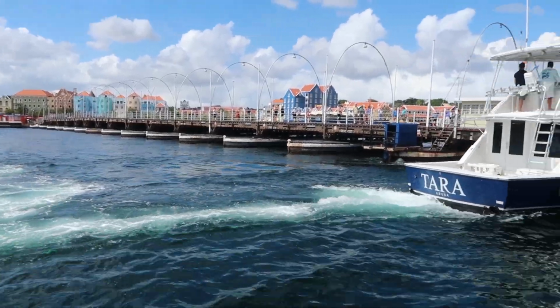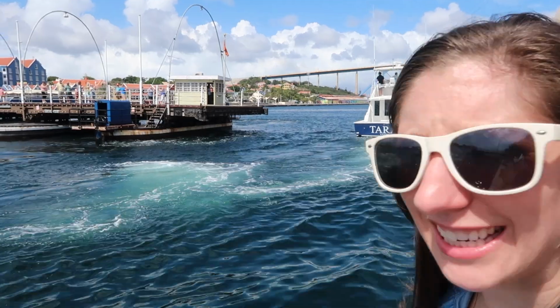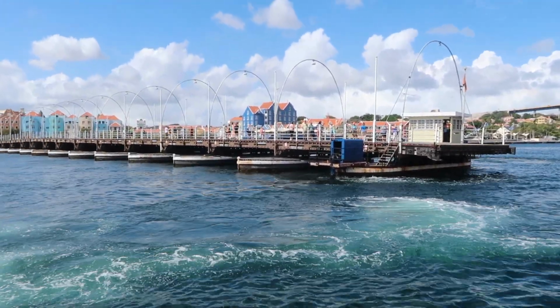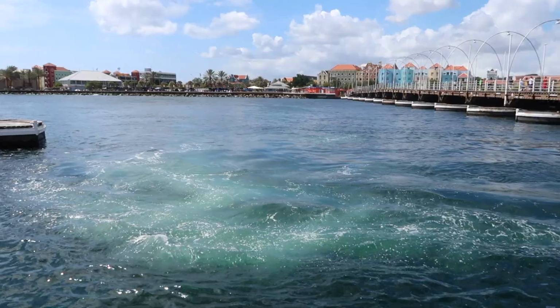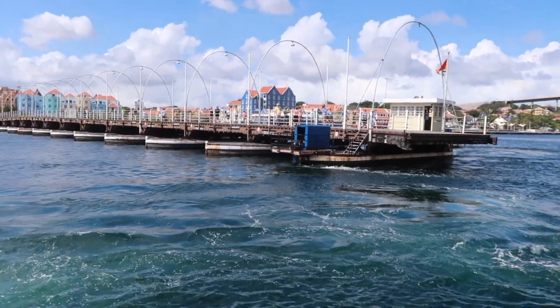like a glove. This is crazy. I've never seen anything like this. Pretty cool. And now they bring it back. How fun is that? Probably the coolest thing we've seen in Curacao by far.